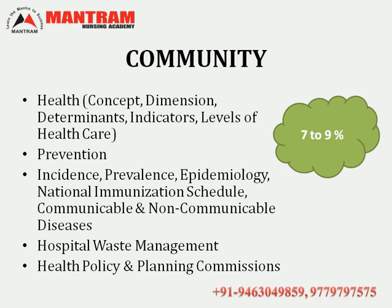Okay, fine. So they may ask for examples of each level of prevention and how you differentiate them. So the question we can expect is on the differentiation of each preventive level. Then incidence rate, prevalence rate, epidemiology, we know that they are definitely going to ask questions from epidemiology. And then national immunization schedules for pediatrics and even for adults as well, and communicable and non-communicable diseases and their signs and symptoms, everything should be thoroughly read.